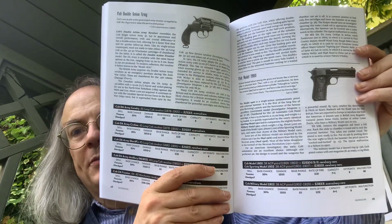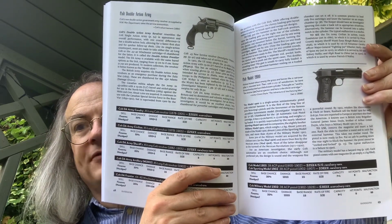Most of these are commonly known firearms. Some are lesser known, but it's all interesting. If you're interested in firearms, this is an interesting book. If you're not interested in firearms, well, that's fine. But at least what you can do with this book is go in and go, okay, what can I arm my investigator with, which would be interesting, not necessarily the best or the most damage-dealing weapon, but the most interesting, perhaps the most appropriate.